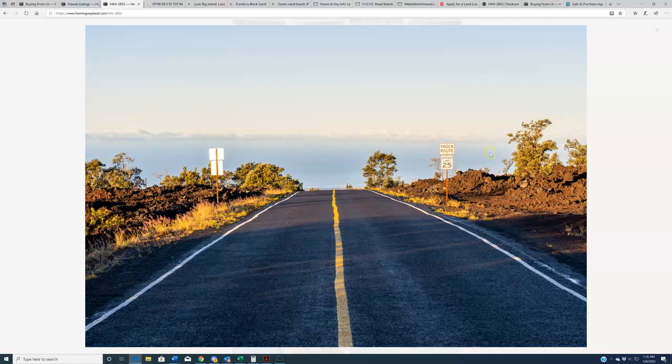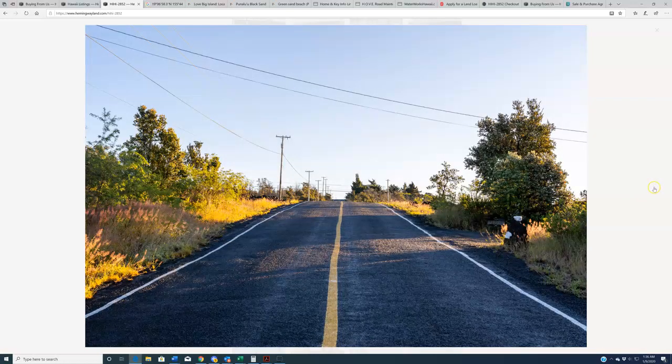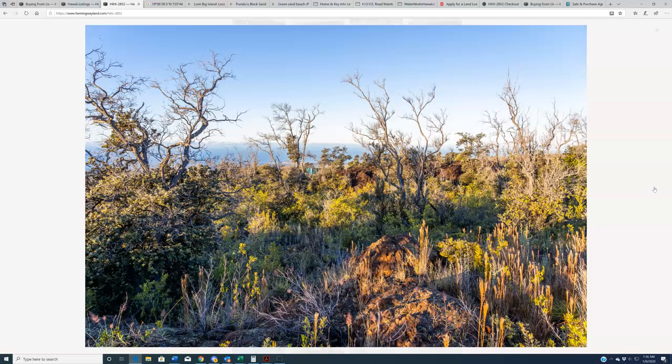This property has ocean views, additionally paved road access, and as we look further at the other photos here, you can see that there's power all throughout this street. This is Aloha Boulevard, power along both ends. So obviously it's not going to be difficult to get hooked up out here, get hooked up to the grid.